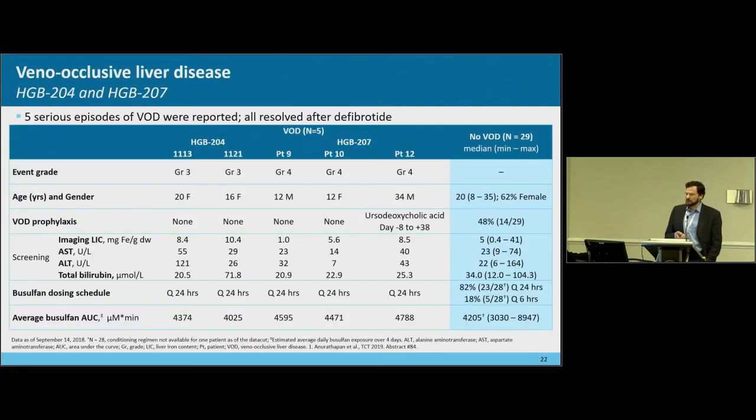With regard to veno-occlusive disease of the liver, we've seen 5 serious cases of VOD in the 204 and 207 trials. What's important to point out is that 4 out of the 5 patients received no VOD prophylaxis, and so as these results emerged, we instituted mandatory VOD prophylaxis in all of our transplant patients, and that appears to have had a beneficial effect on the risk of VOD.